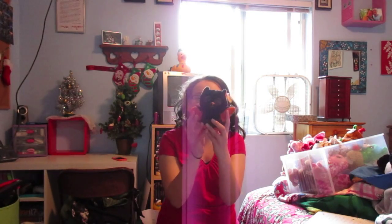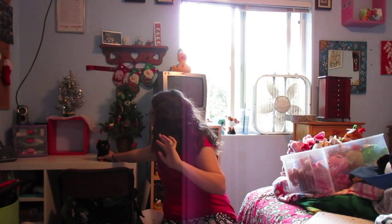You're supposed to keep its arms open because it's supposed to have wings, but I like to keep it like this because then it looks just like a little bundle, baby. It's so cute. So that's my first one that I have ever gotten. I'm going to put them on the desk after I'm done.